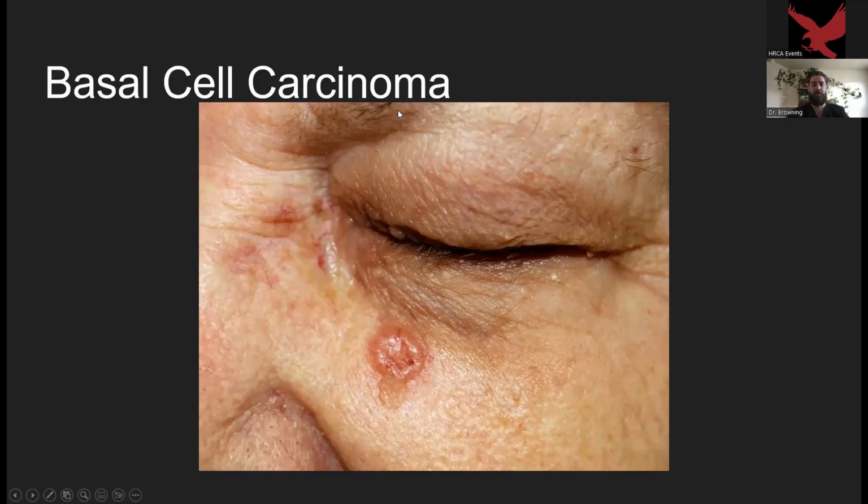All right, so I'm going to show a couple pictures of common skin cancers. This is the most common type by far, called basal cell carcinoma. This is an example right here under this person's eye. So this would be a very common location. These tend to have, as you can see in the center, kind of like a broken down area of the skin. That's usually once they're a little bit further along.